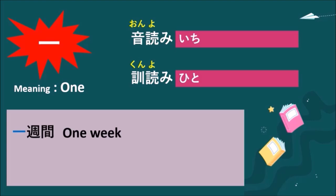How do you read this word? Ishukan. Ishukan means 1 week. One thing. How do you read this word?